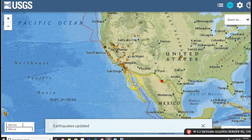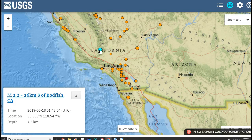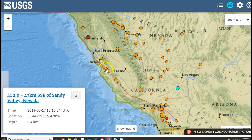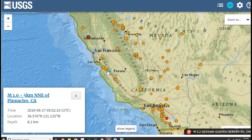Let's go back here. A little bit of swarming down here, a lot of microquakes in the LA region. We had a 2.2 up here in Big Fish, California, and a 2.0 in Sandy Valley, Nevada. A few interesting quakes just northwest of Fresno: a 1.4, a 2.7, which I think is probably the largest, a 1.1 and 1.2. Nothing super major, but it's showing that there's stress building up.